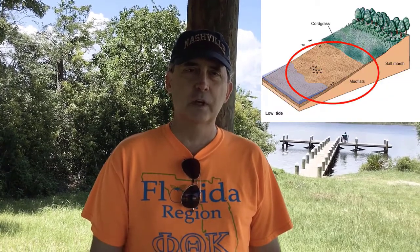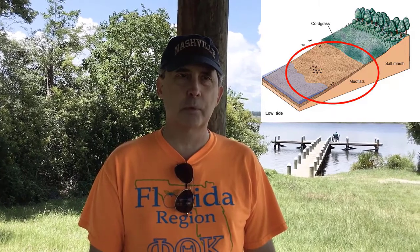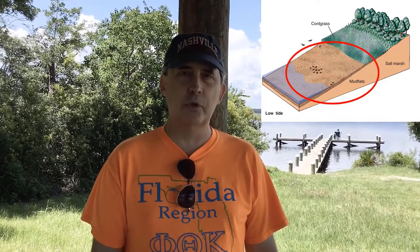The closest thing that we have is mud/sand flats that are associated with the edges of salt marshes. And that's what we're going to find here, really. And that's why we've come to Archie Glover Memorial Park. It is on the edge of a salt marsh. There is a boat ramp where people put their boats in the water here. There's some docks where people fish. And there's also some nice sand/mud flats.